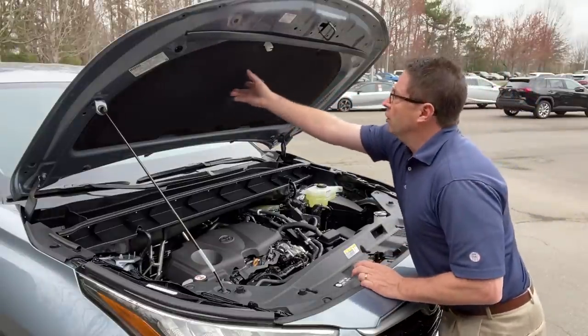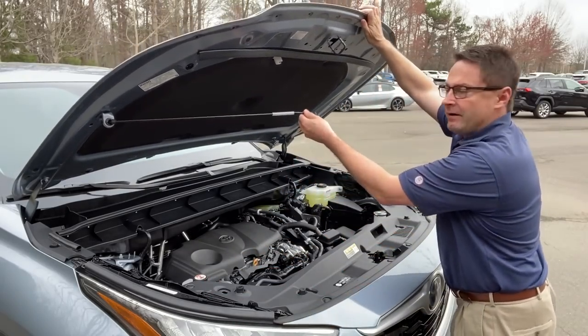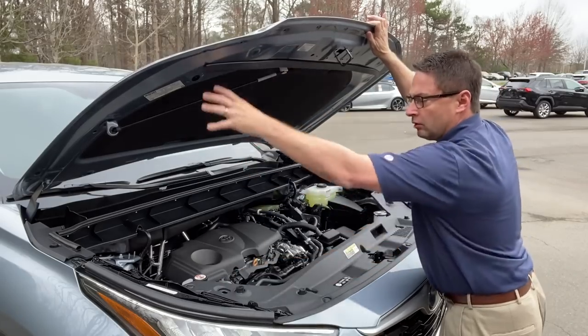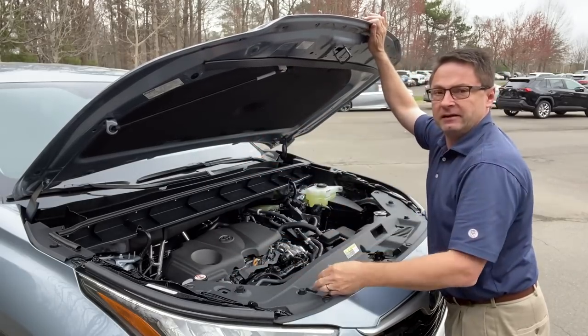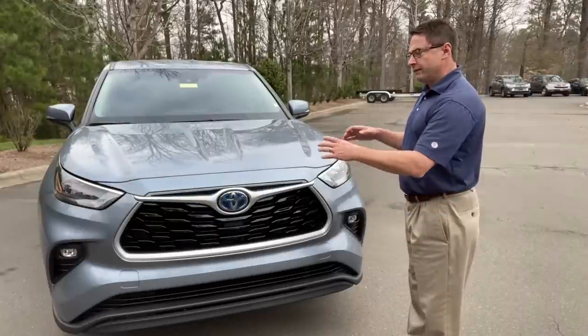Notice the hood insulation here. People are glad because the 2020 RAV4 added this to their vehicles. It has a prop rod, so it does hold it in place. I'd like to see pneumatic struts, who wouldn't? Boom! Let's focus now on the front end of the vehicle.